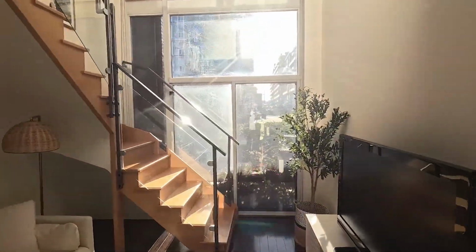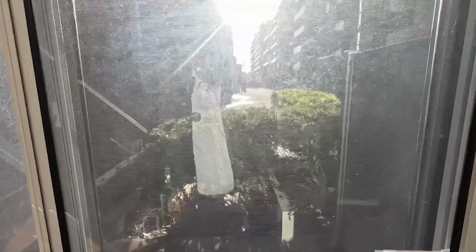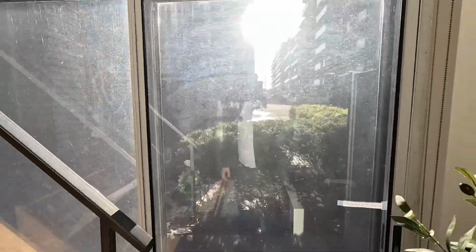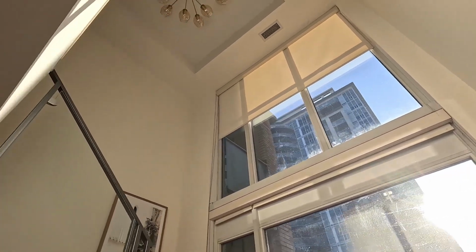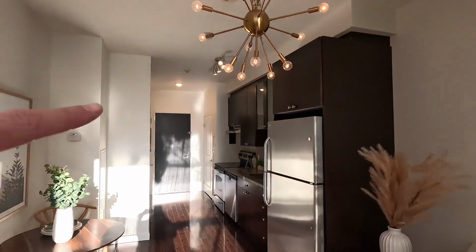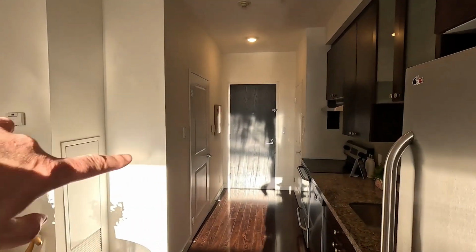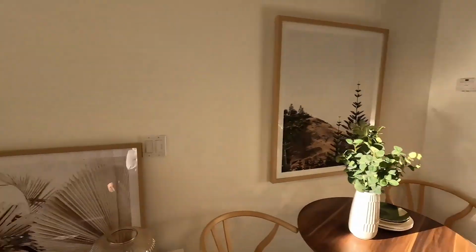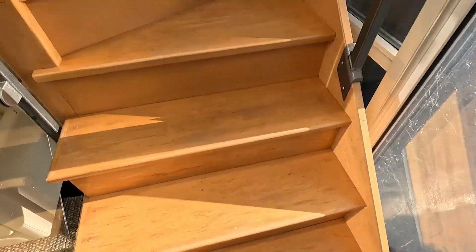And then this is a ground floor unit, so it spills out onto a nice size terrace over here with some greenery. And then it opens up all the way up to another chandelier up there. Let's see it from this angle. And then over here behind this door is a nice little two-piece powder room, which is nice to have downstairs. Let's head on up to the second floor.